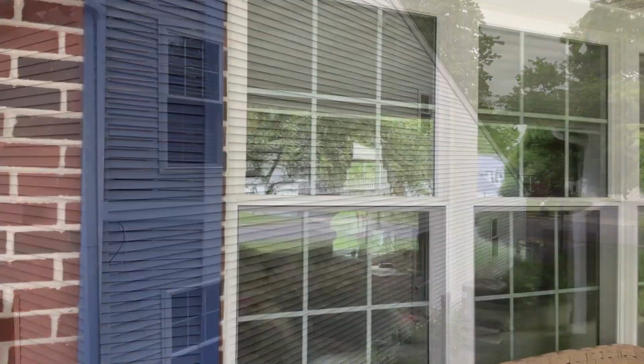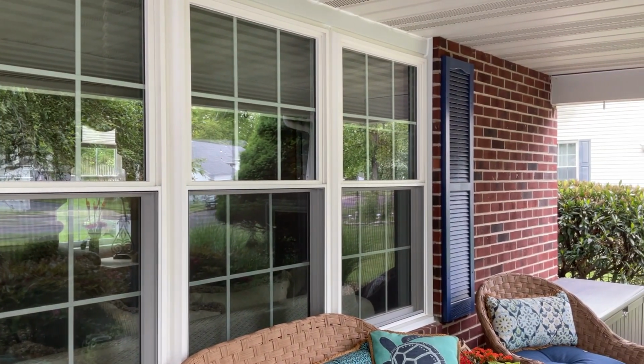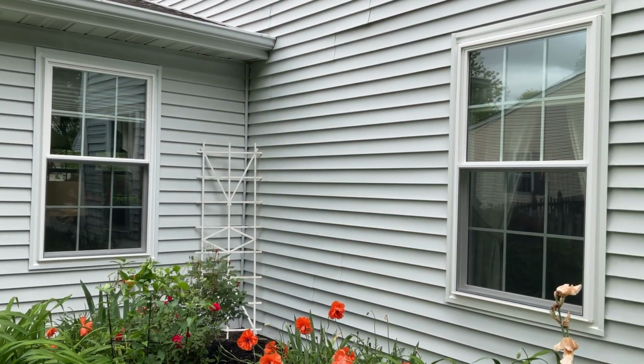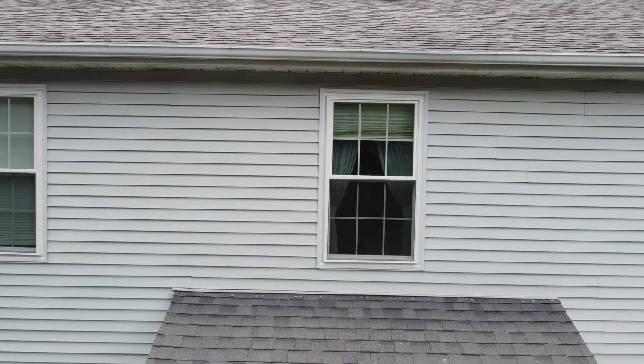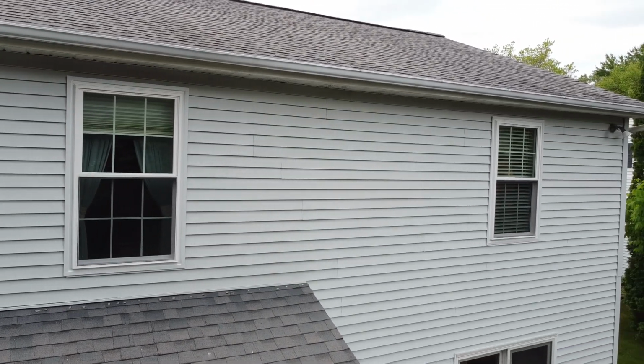We haven't seen an electric bill, but immediately we noticed, obviously the windows were very old, but we noticed how quiet it is in our home, as well as the fact that we have a skylight at the top of our second floor stairs, and there's usually a 10-degree difference in temperature from the first floor to the second floor, and that's clearly gone. So like I said, we're excited to see our electric bill.